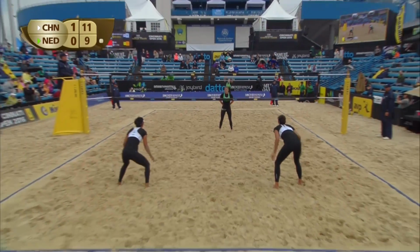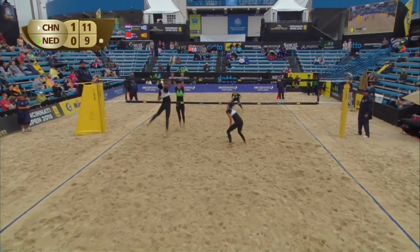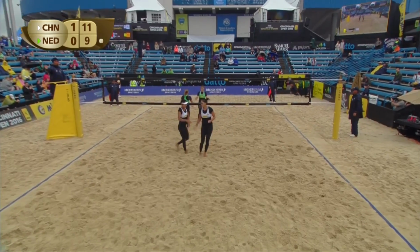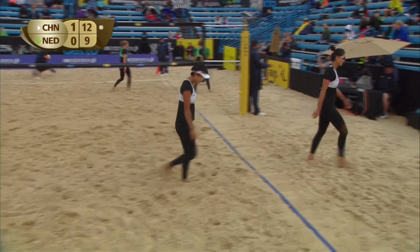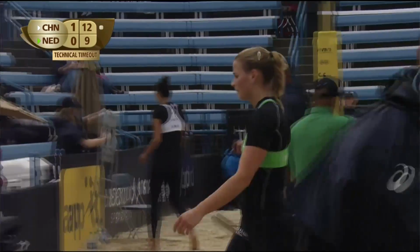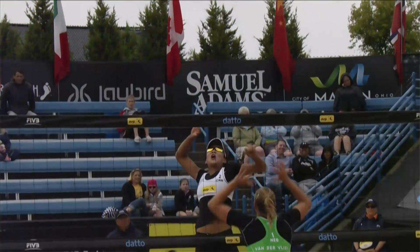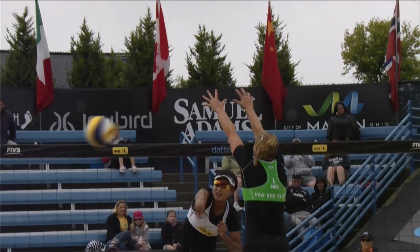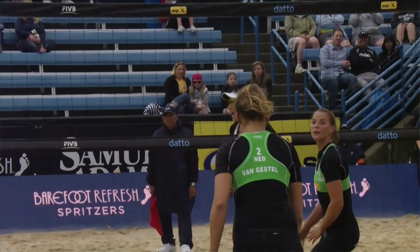Line block signalled against Xue. Could be a cross-court block here against Jia. Still another line block, but we'll take our technical timeout. In fact, so far Xiao's only hit the ball cross-court. No one's trying to stand in that power line as we hit the technical timeout. Just see nobody fronting up. There's no one stopping her power line at all from the Netherlands.